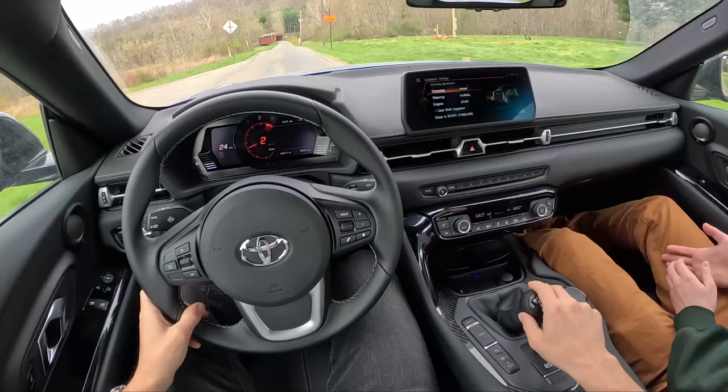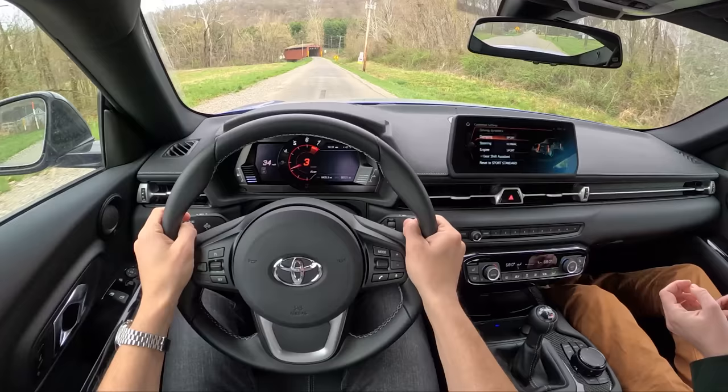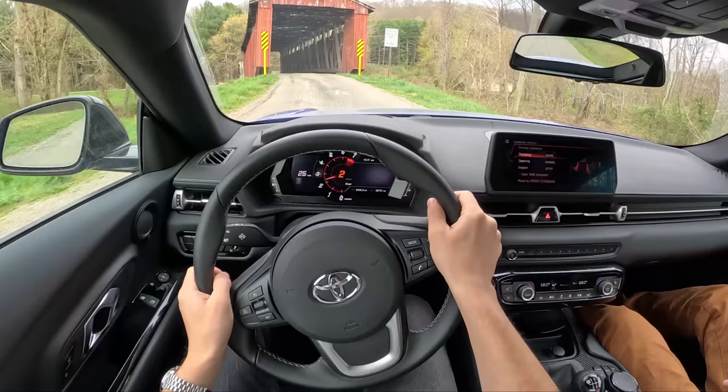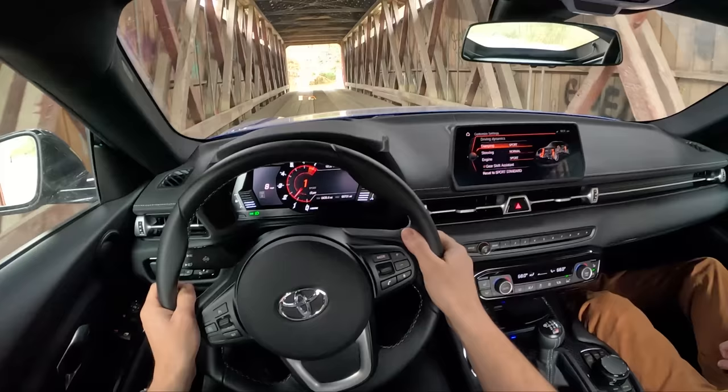Not quite as tight and precise as the GR Corolla. It's like a hybrid. It's in between the notchiness of the GR Corolla and the rubberiness of the BMW shifters that we've come to know and sometimes love, sometimes hate.